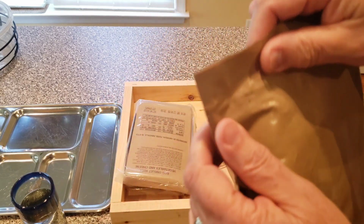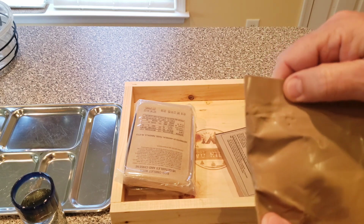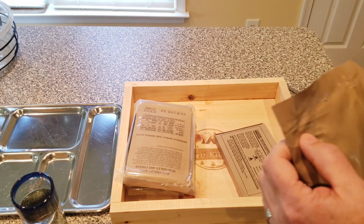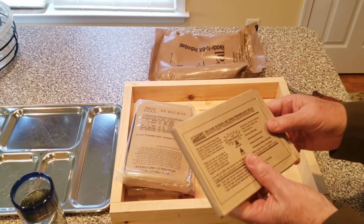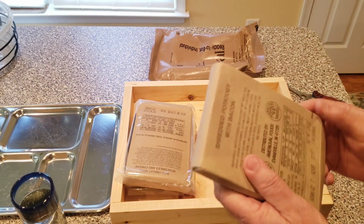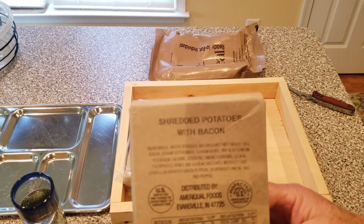And here is the little bit of damage. There's some little holes. It doesn't look like a rodent's been chewing on it. I don't know if it was thumbtacks, what the issue was. And we've got shredded potatoes with bacon.